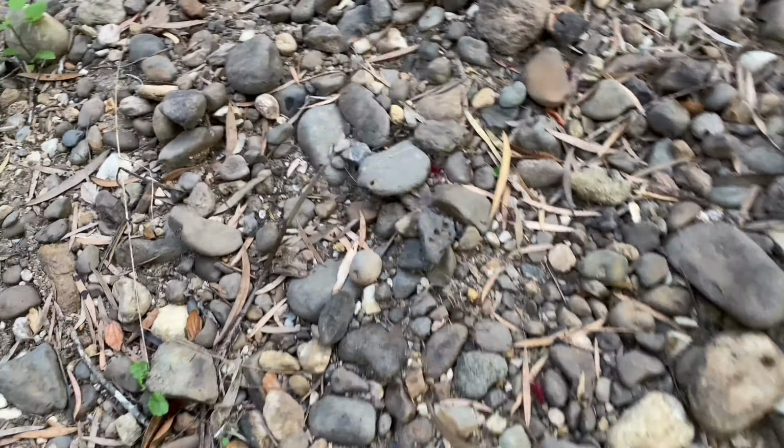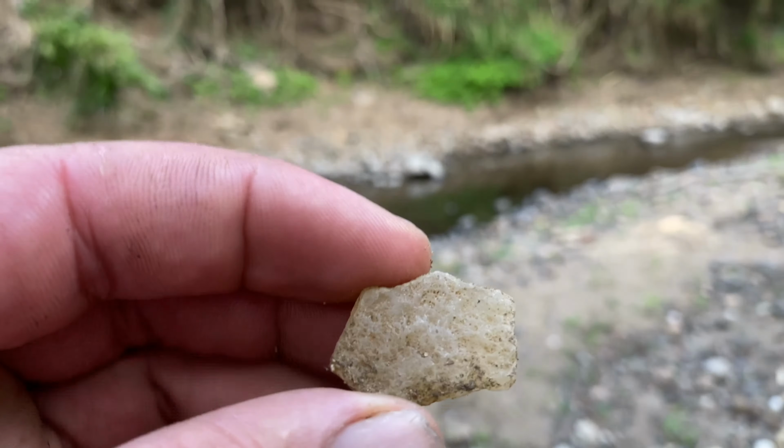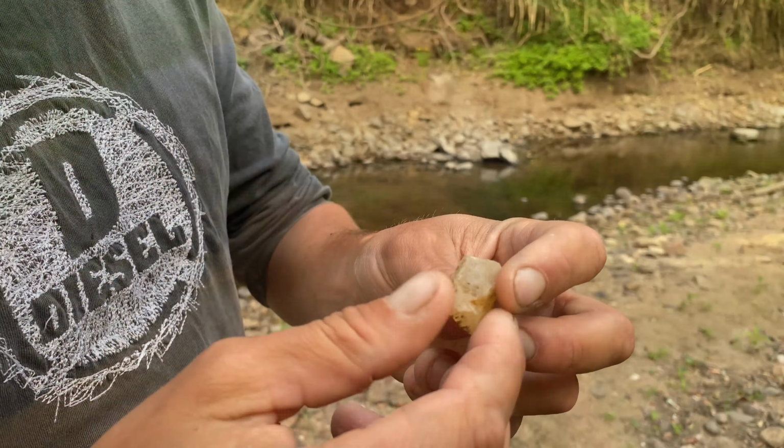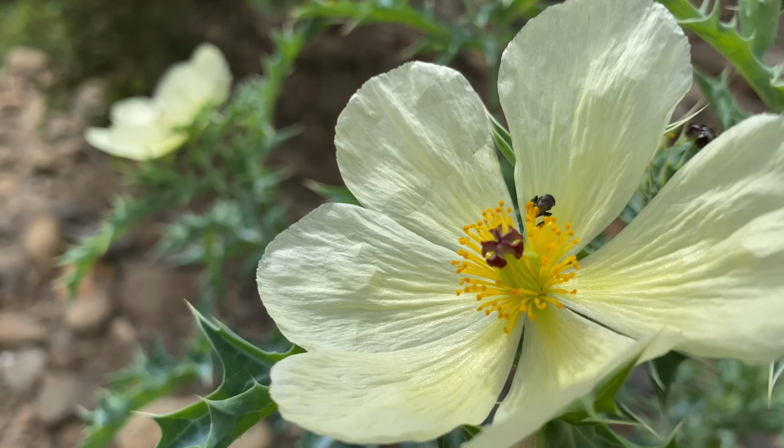Benny, the chalcedony's back on. It's only a little bit. Is it chalcedony? Come on, tell me it is. It is. Oh yeah, it is. That's cool. All right. Bring it on, Dad.